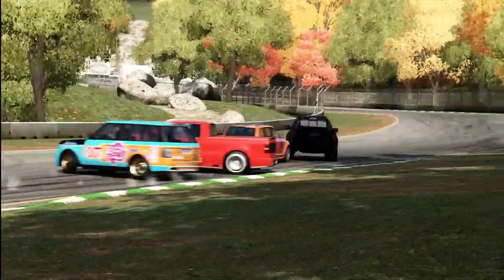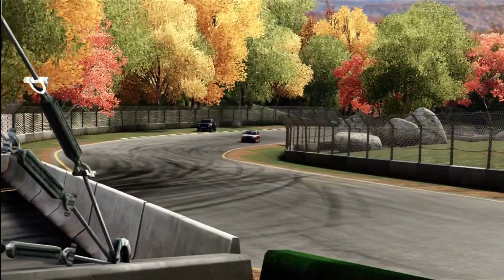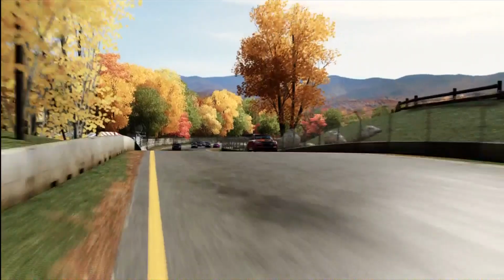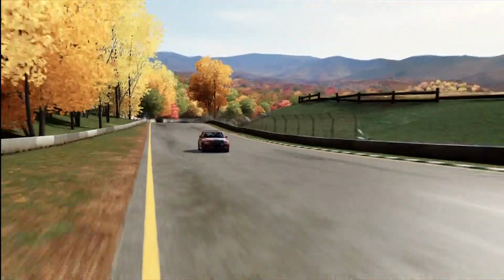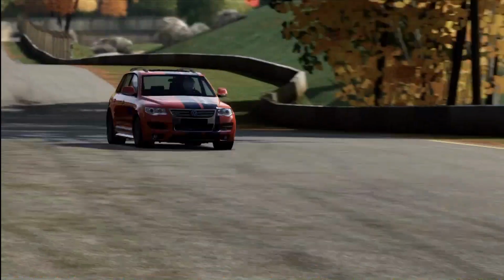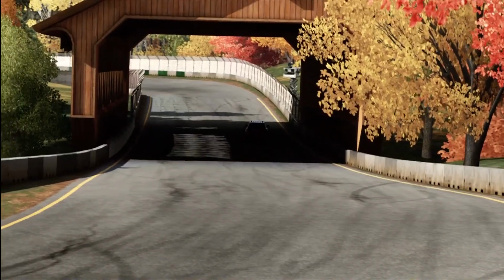Everything went a little bit wrong here, as the Land Rover pushed TJ, TJ pushed me, and I pushed the Raptor, and the Raptor ended up in the wall. I think TJ ended up spun and quite broken as well. I got out of this relatively okay. I managed to make a bit of a break for it and get a fairly decent lead, because there was a fair amount of carnage behind me.